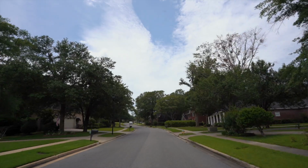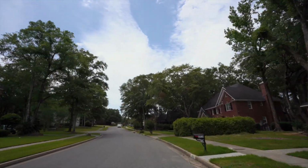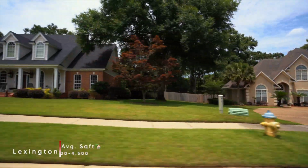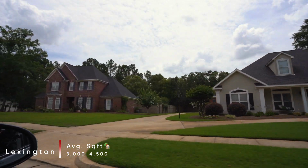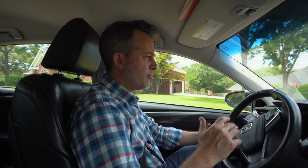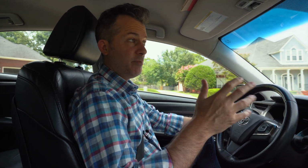So let's get started. Driving around Lexington, you will see that this is definitely not a cookie cutter neighborhood. You're going to see a lot of trees, a lot of oak trees, some pine trees, sidewalks. These houses are going to range in size probably between 3,000 square feet and around 4,500 square feet. The property taxes on a 4,000 square foot house are about $2,700 for the year. And homeowners insurance is going to range from around $3,200 or so up to maybe $4,500 or $5,000, depending on who you go with.